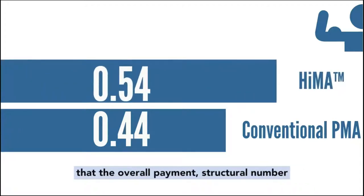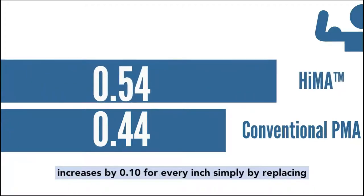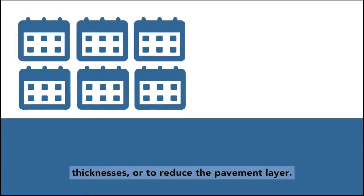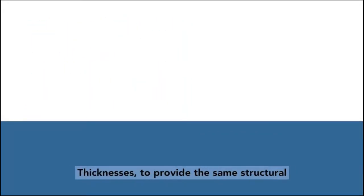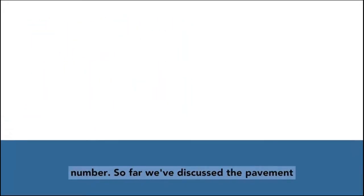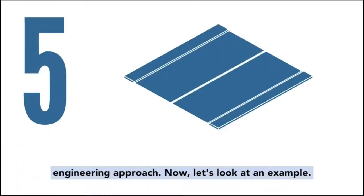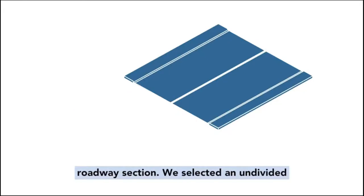This means that the overall pavement structural number increases by 0.10 for every inch simply by replacing conventional binder with high polymer binder. The potential impacts of this could be to provide extended pavement life using the same layer thicknesses, or to reduce the pavement layer thicknesses to provide the same structural number. So far we've discussed the pavement engineering approach. Now let's look at an example roadway section.